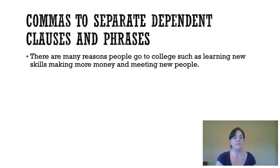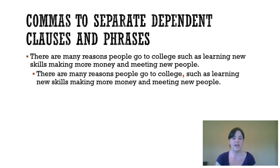There are many reasons people go to college, such as learning new skills, making more money, and meeting new people. Where's the dependent clause here? Again, it's at the end: such as learning new skills, making more money, and meeting new people. If I remove that from my sentence, I am left with "there are many reasons people go to college," which is a complete sentence. So I need to separate this from the rest of the sentence with a comma.